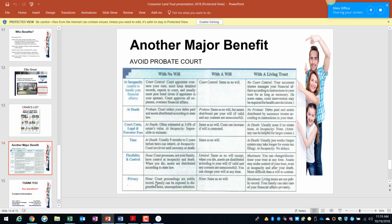When you pass from this earth, there are three ways you can pass. You can pass with no will, with a will, or with a trust. Okay, make it easy: no will and a will. Those two, as long as you have over $100,000 in assets, all go to probate court to be refereed. So if you own a house over 100 grand, you're going to probate court.